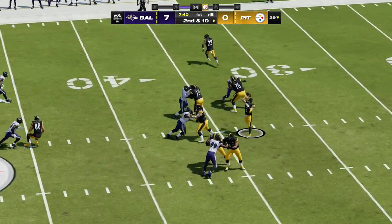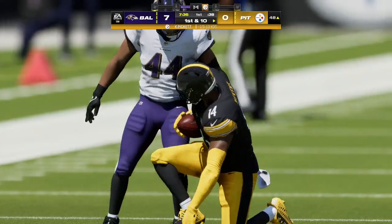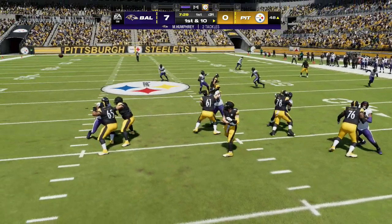Back to throw, Pickett. Pass complete, George Pickens with it. And he'll be taken down, but not before he works it past the 50. It's a Pittsburgh 1st down, a gain of 13.